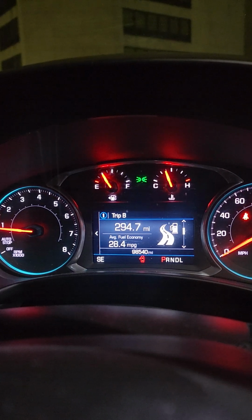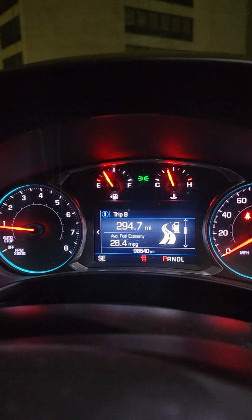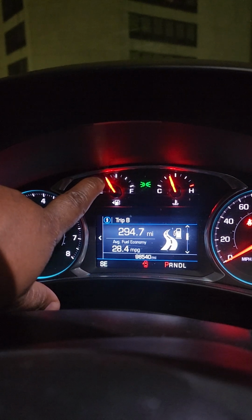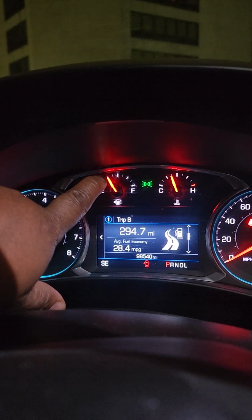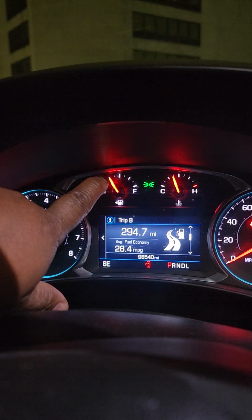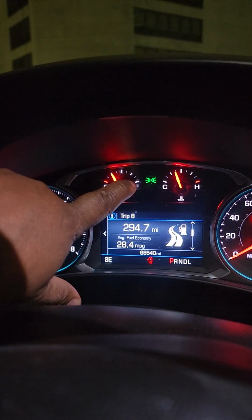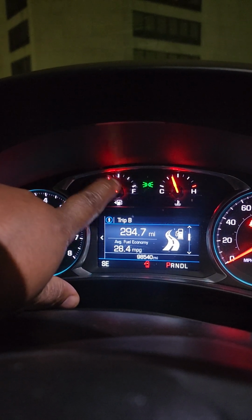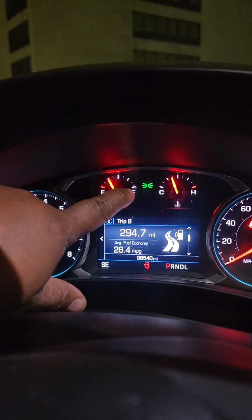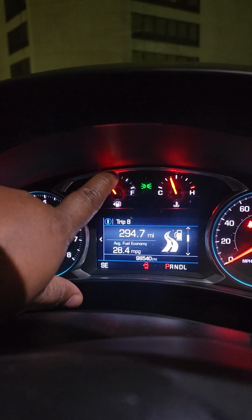112.5. Or if I did the 244, that would be 122. So from this notch to this notch, I should get approximately from 112 miles to 122. Now, mind you, I done filled up. From this F to this F, I should get anywhere from 225 to 244 miles. Just from here to here.